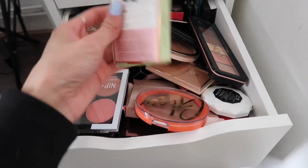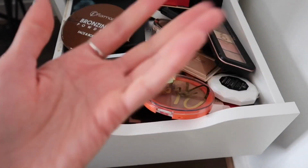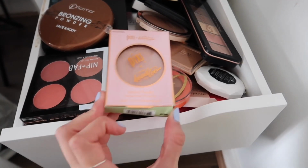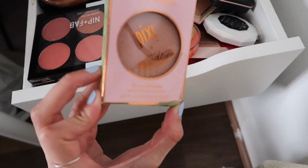If there are ones I have not touched yet, like for example these ones, and I don't want them, which I'll probably look at in a minute, I will put these in giveaways, because obviously they're untouched, they're great for you guys. You guys will probably really enjoy them.